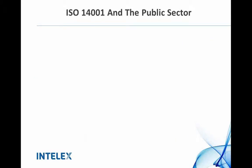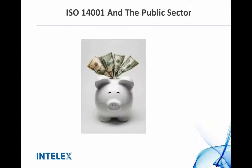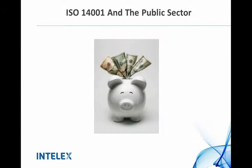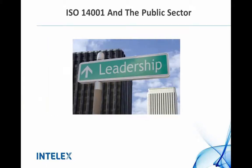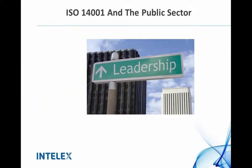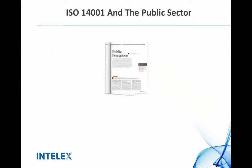So, what's driving that growth within that particular sector? Why are governments choosing to implement environmental management systems? And there's actually a number of benefits to registration of ISO 14001. One being money, operational cost savings. So improving environmental performance and compliance, and also things like reduction in fines or incidents. That can be a big cost savings there. Another factor might be to act as a leader or a mentor to local industries. And then there's also, of course, improved public perception.